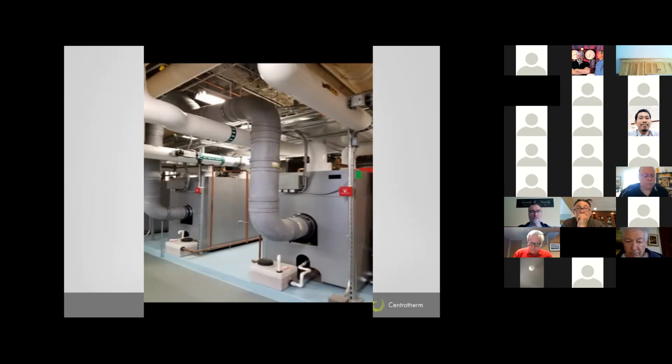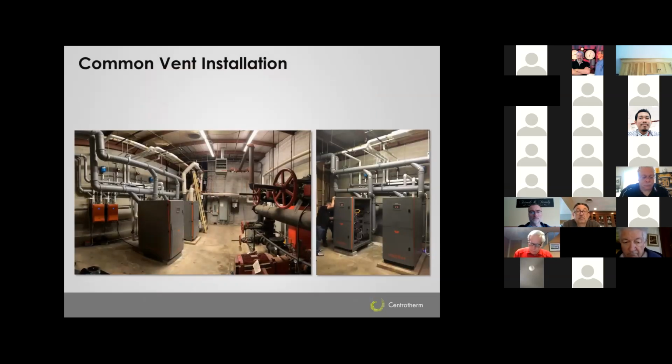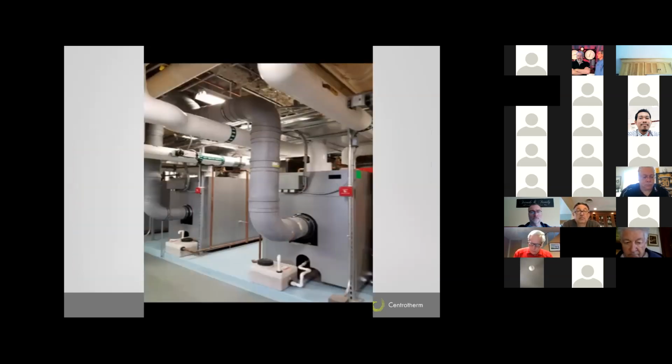So they do them up to 12-inch. This happens to be a 10-inch, but so you can have commercial applications. They're not all going to be common vented. They can be individually vented as well.